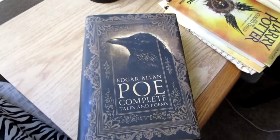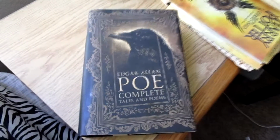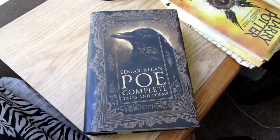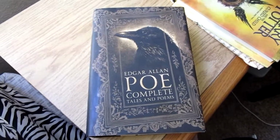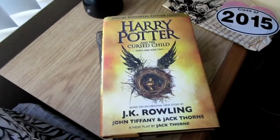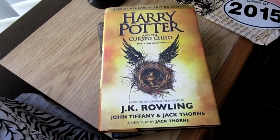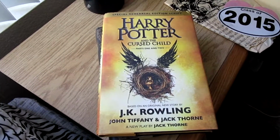Before we jump into the bookshelf tour, I did want to give a few honorable mentions to some of the books that aren't on my bookshelf tour because I'm currently reading them or I just don't have enough room. First off is Edgar Allan Poe, The Complete Tales and Poems. And then the book that I'm hopefully doing a review on soon because I'm almost done with it, even though it is a little late, is Harry Potter and the Cursed Child by J.K. Rowling, John Tiffany, and Jack Thornton.